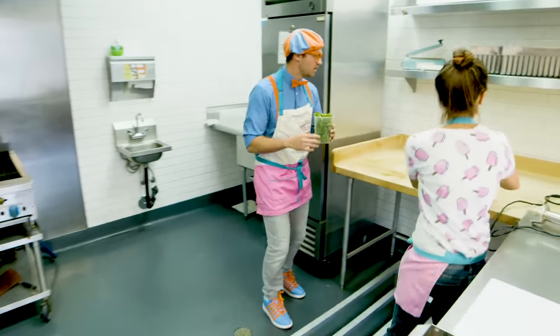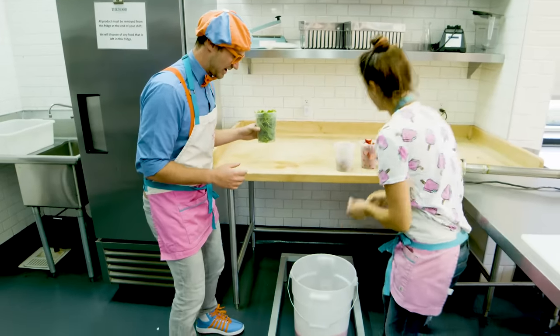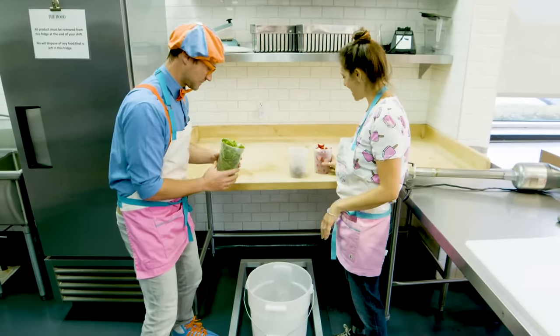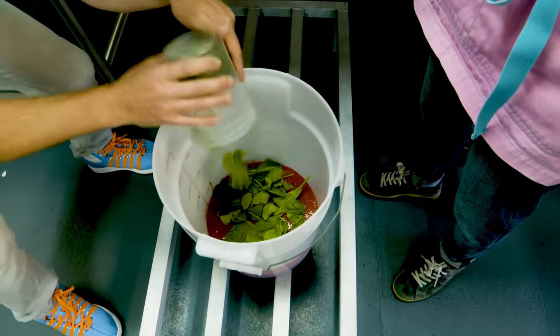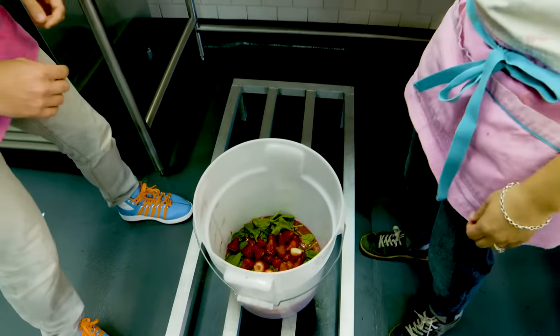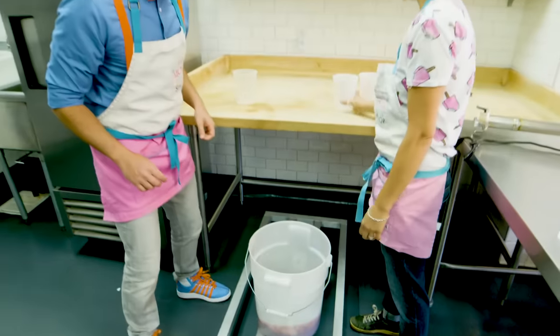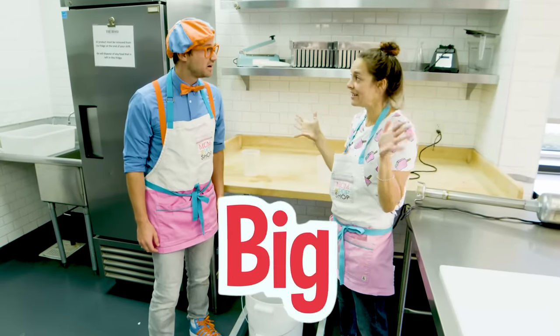So here's the batch I was working on earlier. Oh, look at it. That looks yummy. Go ahead, let's add it in. Okay, bye-bye, spinach. And then here are some strawberries. And dates. Yum. Now, what might be different about your kitchen is we have some big equipment we use here.